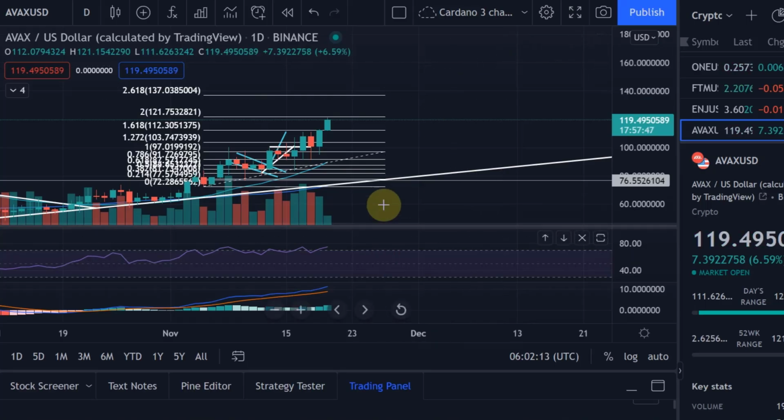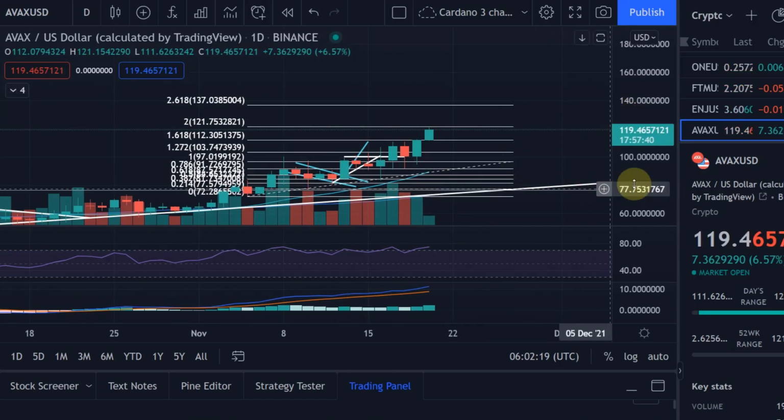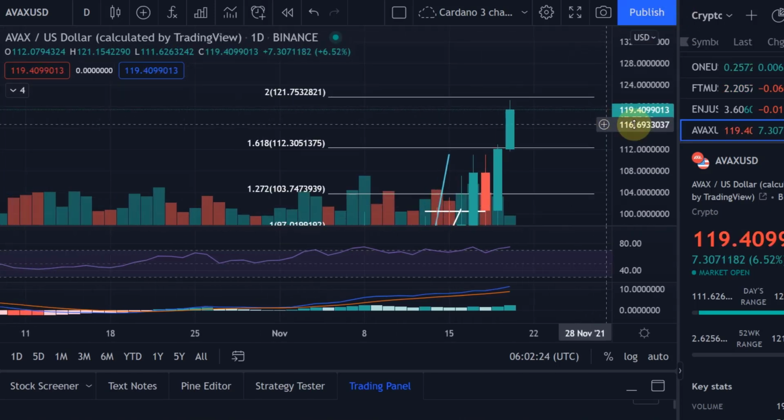Hello and welcome to another update video about Avalanche AVAX making new all-time highs here, and we've hit my next price target exactly, which is based on the Fibonacci extension levels. You can see how well the price is actually adhering to these Fib levels.